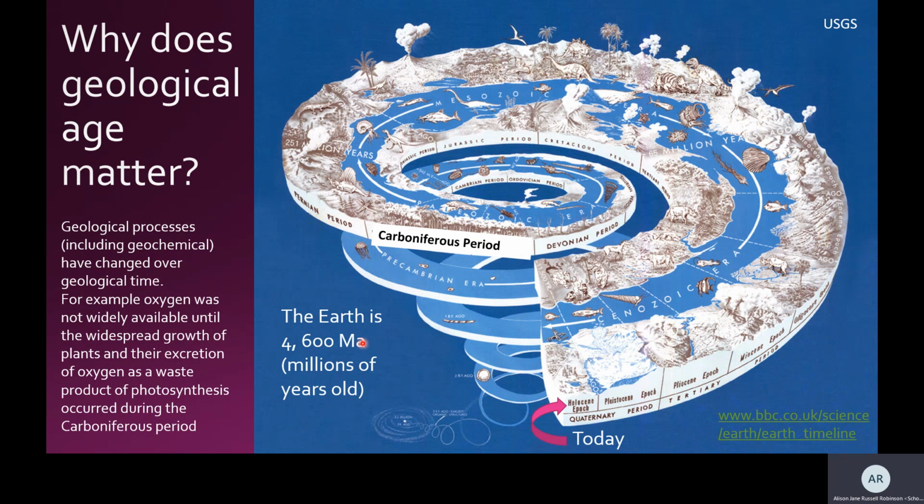And if you look back over the incredibly long geological history of the Earth, which is 4,600 million years old, right back to here, then the depositional environments for rocks are not the same as they are at the moment. If you go back far enough, there was no oxygen in the atmosphere. Oxygen entered the atmosphere as a waste product from photosynthesis, from the development of forests during the Carboniferous period. So the geochemical processes for vast amounts of geological time weren't the same as they are today. And this explains why some types of depositional environments for uranium existed that no longer exist today.